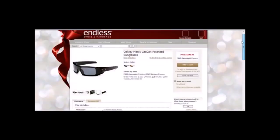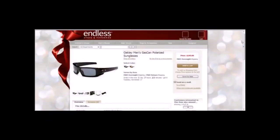And typically when they're looking for a product specific thing, they don't need much prompting from you, because when they're typing in, you know, Oakley gas can sunglasses, there's a really good chance they've already researched that product, for example, and they know that's the kind of sunglasses they want. So if they're typing in Oakley men's gas can polarized sunglasses for that product, for example, they know exactly what they want. And for this example here, I'm promoting a variety of Oakley.